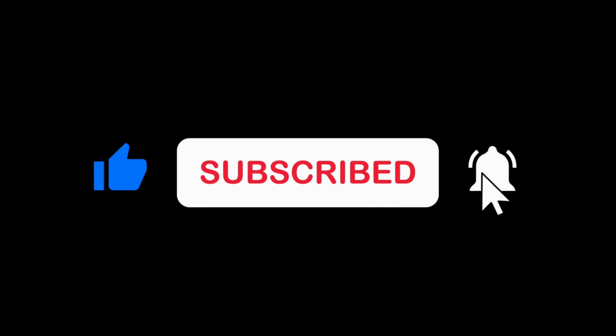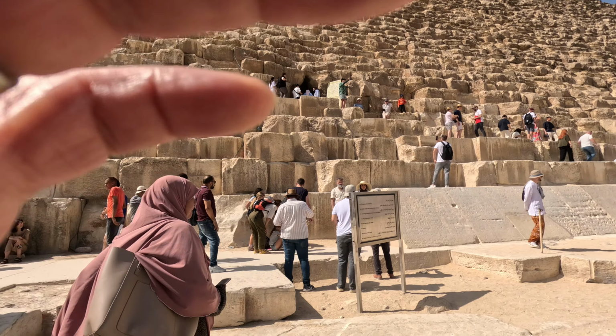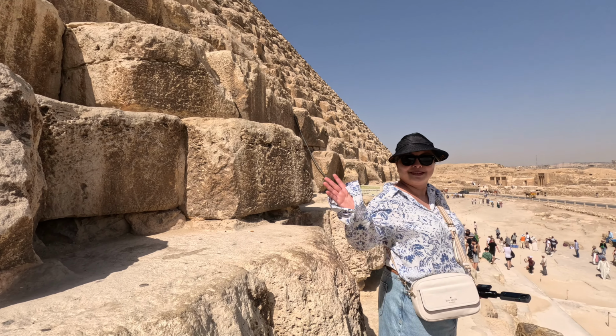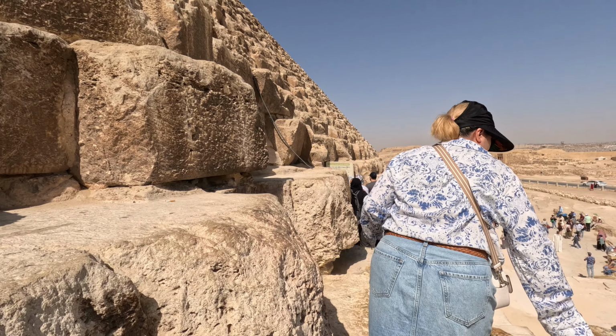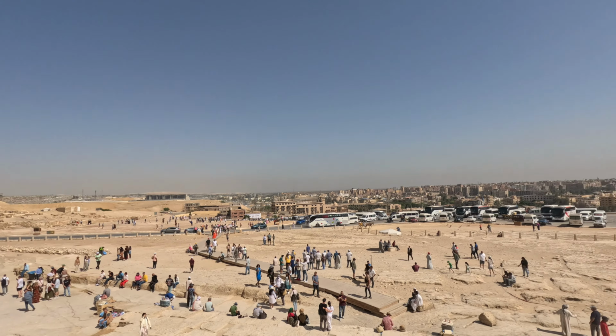The pyramids of Giza are Khufu, which is the tallest among the three and stands about 481 feet high. And the second one is the Pyramid of Khafre, which stands about 471 feet. And the last one is the Pyramid of Menkaure, which stands 213 feet.